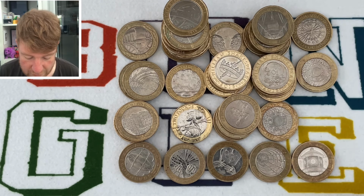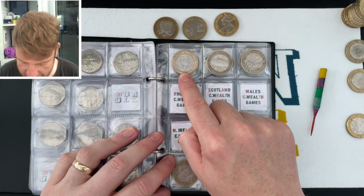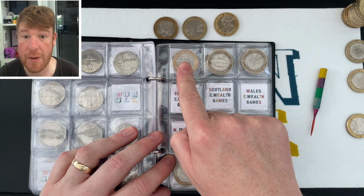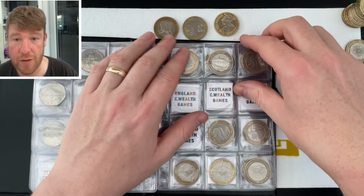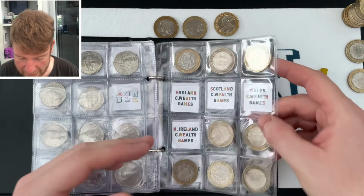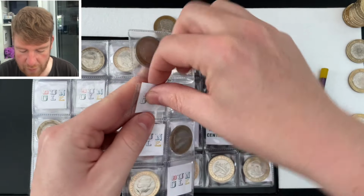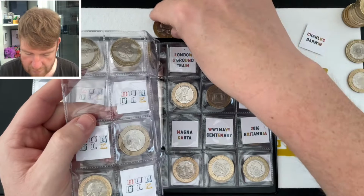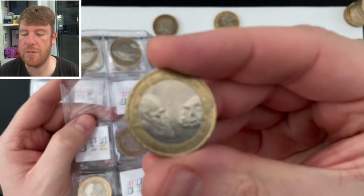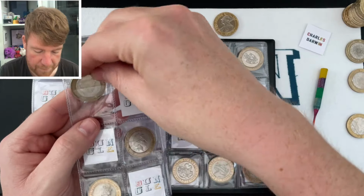I'm going to go through and see where I need for the book. Right, here we are. So I've swapped out the 1997 for the one that I did keep, a 1997, with it being the very first one, just to kick off the album and have a Technologies in there. So I swapped that out because it's in better condition. And it's 3 for the book, Charles Darwin, which I'm over the moon at. So that will take absolute pride of place. There it is, in there.